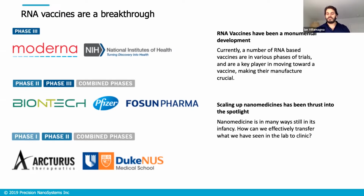Right now, if we look at what's being done with these RNA vaccines, we have a number of them in various stages of trials, including two of them, Moderna and BioNTech, already in phase 3 clinical trials. This has been a really large development and has put nanomedicine as a whole in the spotlight and shown that this is a potential way forward, not only for COVID-19 vaccines, but for a large number of other diseases and other implications that we have.